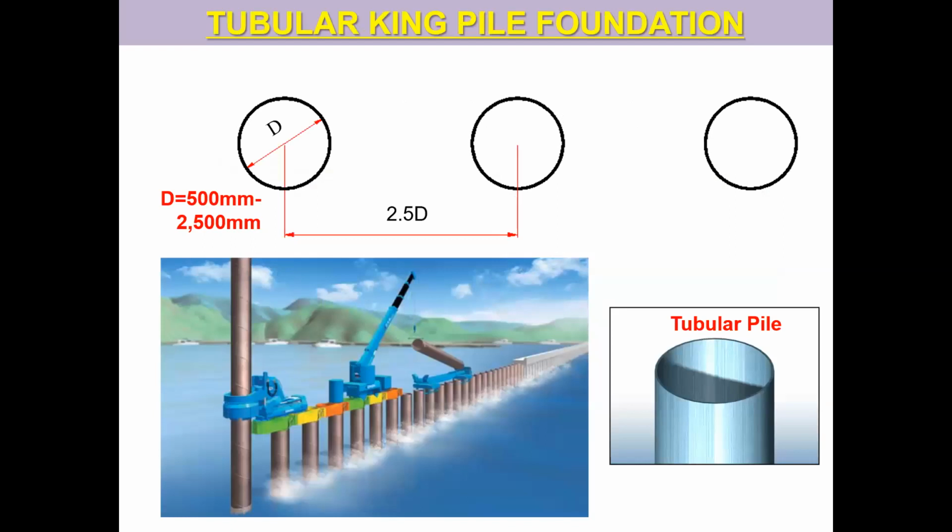King pile foundation using tubular piles. You see that it's possible to drive piles with large spacing between them. Spacing may be 2.5 diameters of the tubular pile. And in the picture, we see a sample of construction of a breakwater using such a design and construction approach.